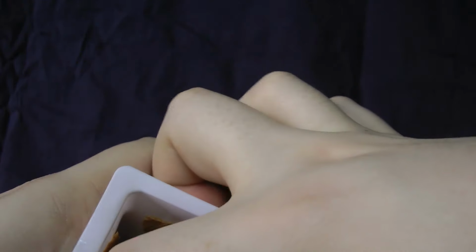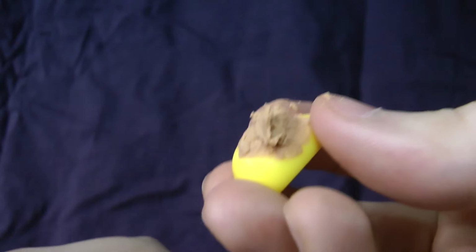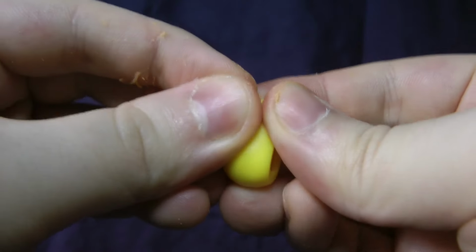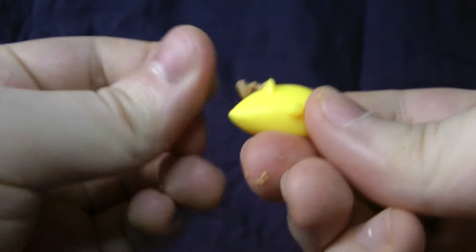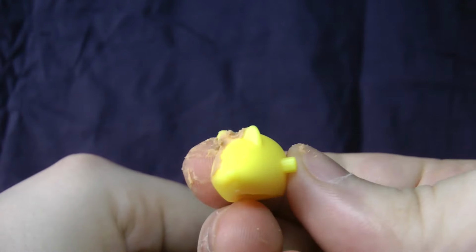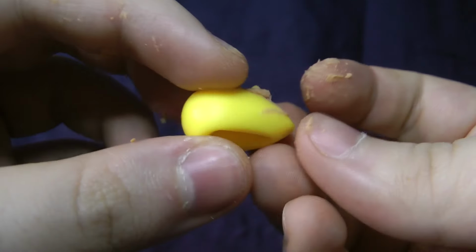Come on, where are you? It's hiding pretty deep in there. You really got to dig in. We have... I don't know, a piece of corn? I don't know. Oh, it's a wind-up mouse toy that doesn't actually wind up. It's a pretend version of another toy. All right, that works. That's fine.